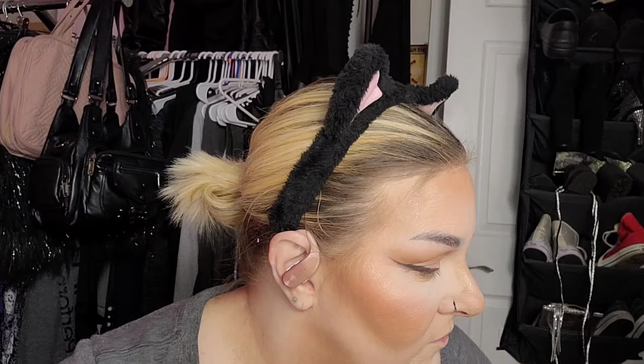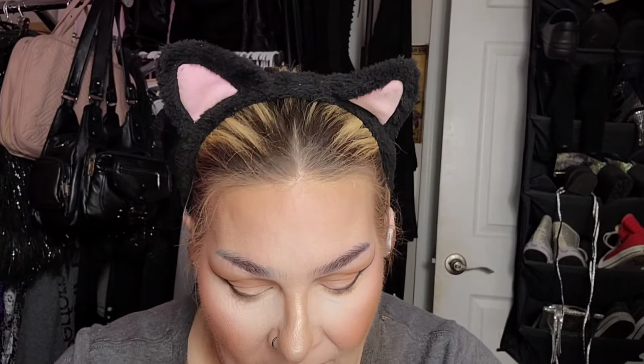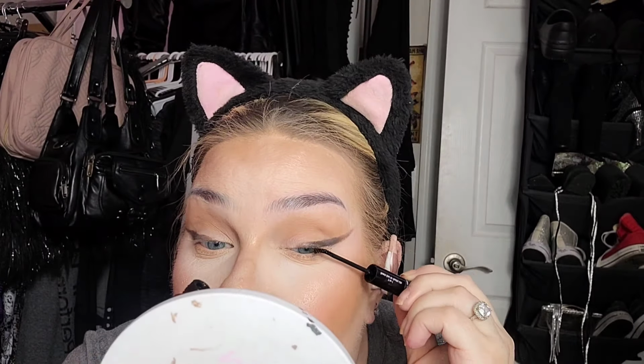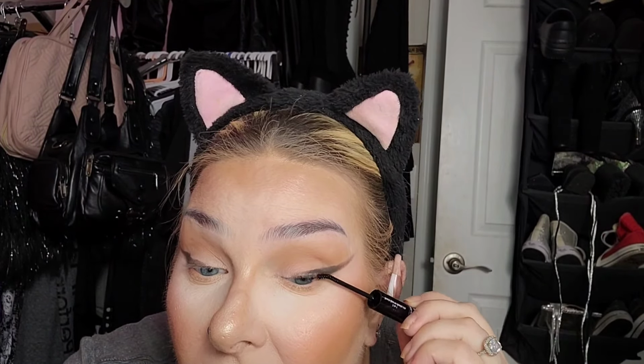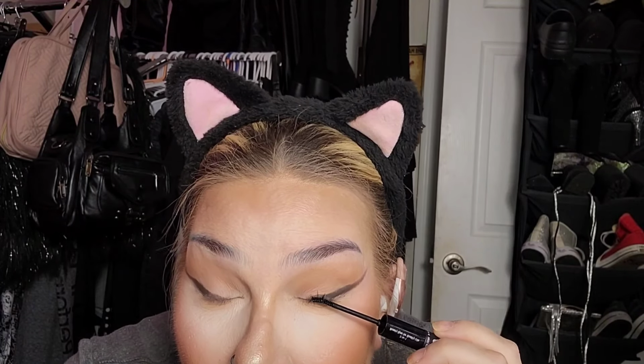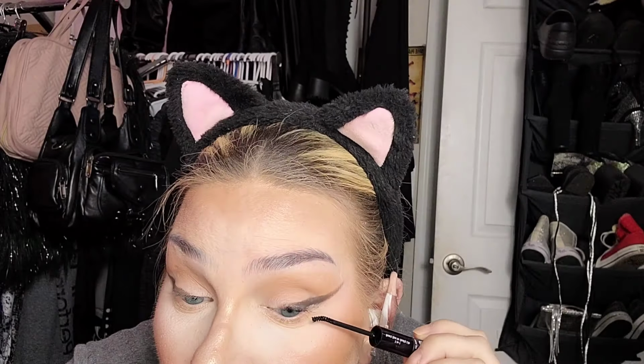And then you start with the Bond. So you have to get the side that says Bond, which is right here. And I'm just going to put this on my outer lashes, like middle to outer lashes, which is basically the only place I have lashes anyway.